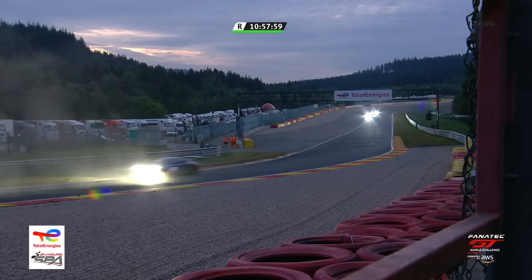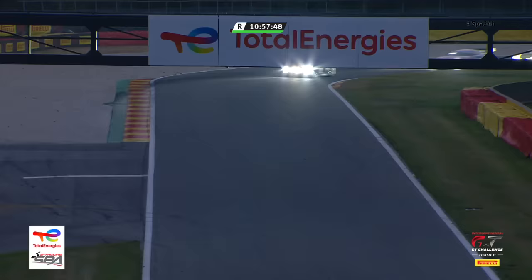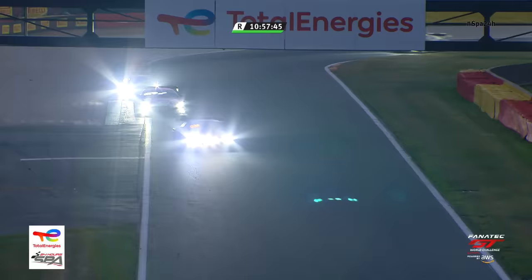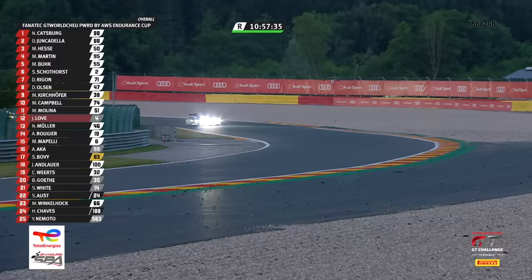So you can suddenly just push that little more, just a little fraction more. And habitually, this is sort of the time of day when we get the fastest race laps of all. Now, those came in a big flurry from Nicky Katzberg and Danny Yukadella, the top two, about 40 minutes ago, 45 minutes ago, nearly getting on for an hour now, when it was still pitch black.